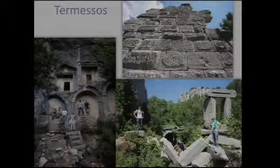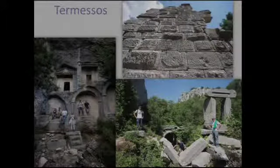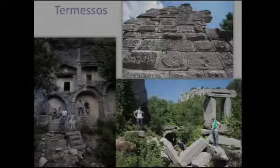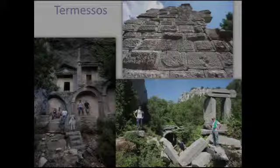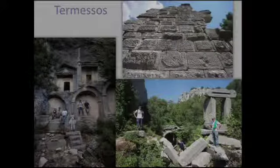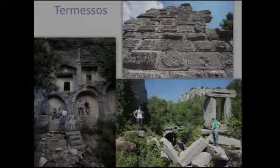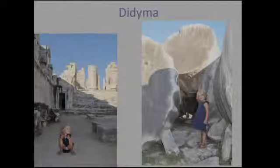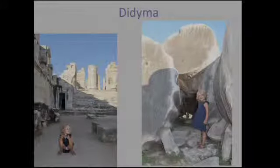And this is Termessos, another site we visited, which is further south on the Mediterranean Sea. Here's Karen Newton, Nathan Bensing, and Adam Kozak again. Here's Adam again and Nathan again. And this was a German student named Hagen. Finally, Didyma and the gratuitous daughter slide that was requested specifically by Blaine.